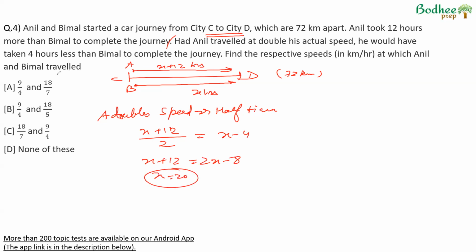Find the respective speeds at which Anil and Bimal traveled. So X is 20, which means X plus 12 is 32. So Anil's speed will be distance 72 by time 32 hours. Bimal's speed will be 72 distance by 20 hours.